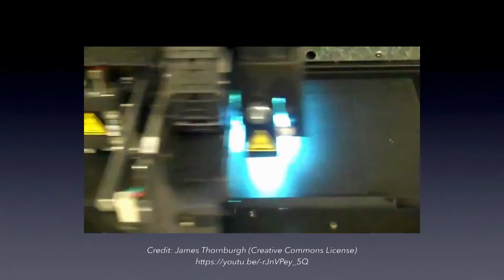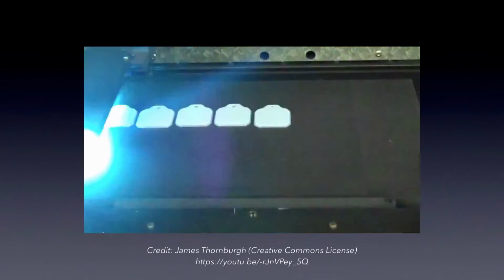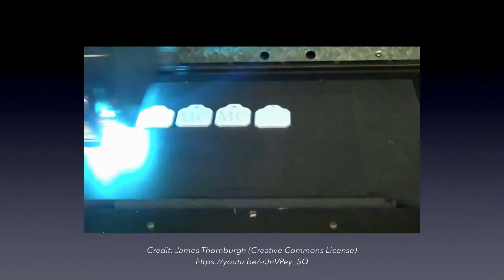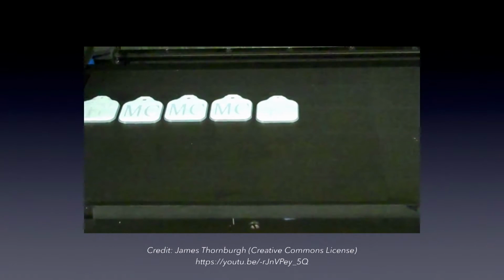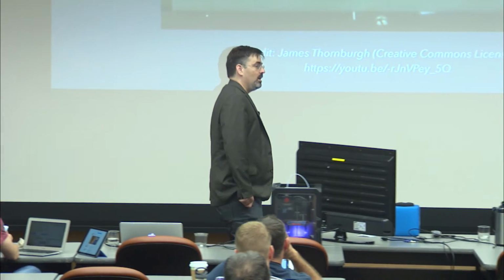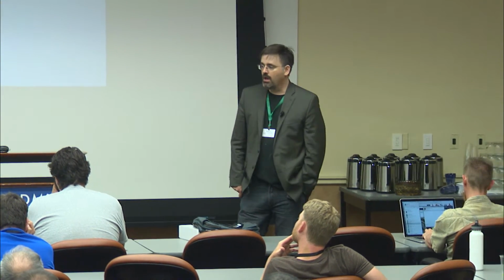This is a time lapse, and you can see there's the support material. Now we start building the tags on top of it. You can see the different material coming in. And there you go. Advantages of this: you don't have to worry about whether or not it will print. Generally speaking, if it's what's called manifold or has a seamless surface, anything you want to print can be printed by one of these printers.